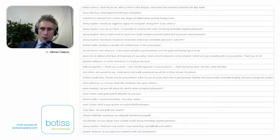If you wait 6 weeks by doing the buccal plate preservation technique, you can still wait 6 weeks and go in. If you usually put the implants right away into the socket, you can do the buccal plate preservation and place the implant right away. If you place the implant and the temporary at the same time, you can still do it, because the buccal plate preservation will work.